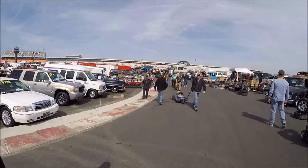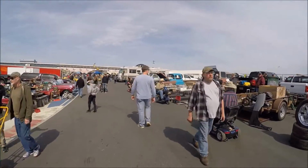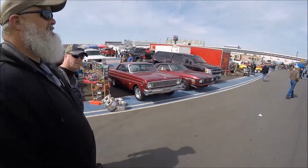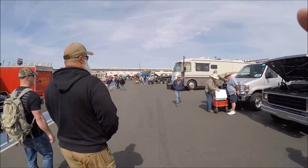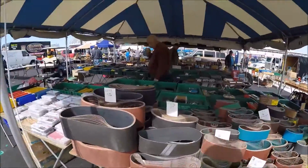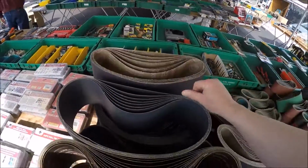All righty. Give you guys a look at what you're missing. This is a semi-annual show. This is the spring show. It's supposed to rain tomorrow, so that's what we're guessing is maybe why it's so packed today. There you go, they got a 36er there, sweet.